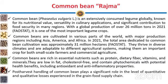Now let's talk about the common bean, also called Rajma in Hindi. Common bean, Phaseolus vulgaris, is its botanical name, an extensively consumed legume globally, known for its nutritional value, versatility in culinary applications, and significant contribution to food security in many regions of the world and India also. It had a production of over 26 million tons in 2022 as per FAOSTAT, and it is one of the most important legumes in the African and American regions, as well as India.